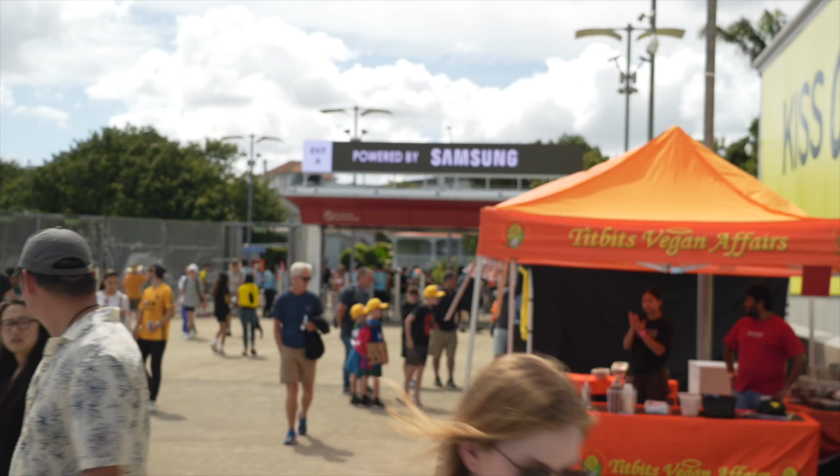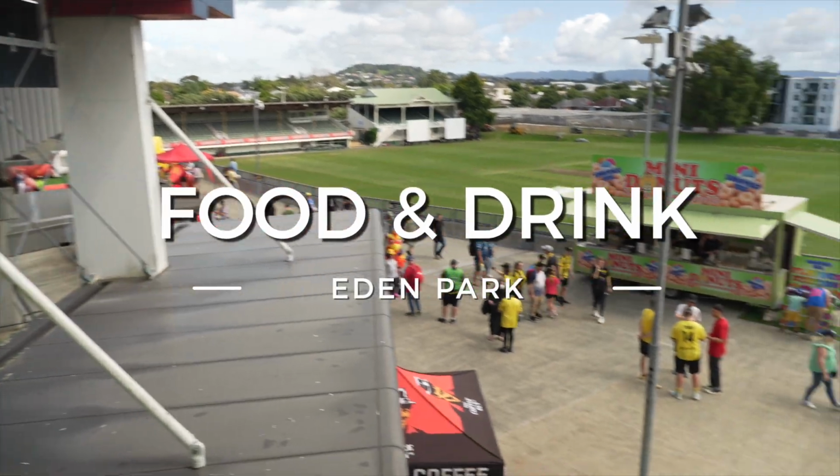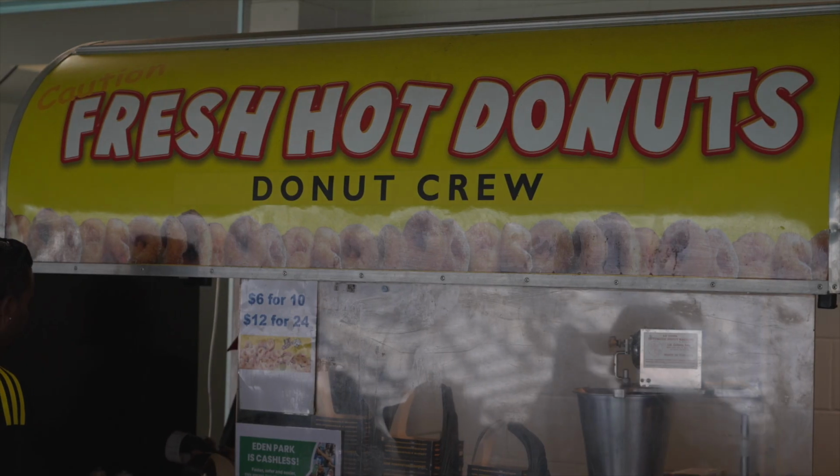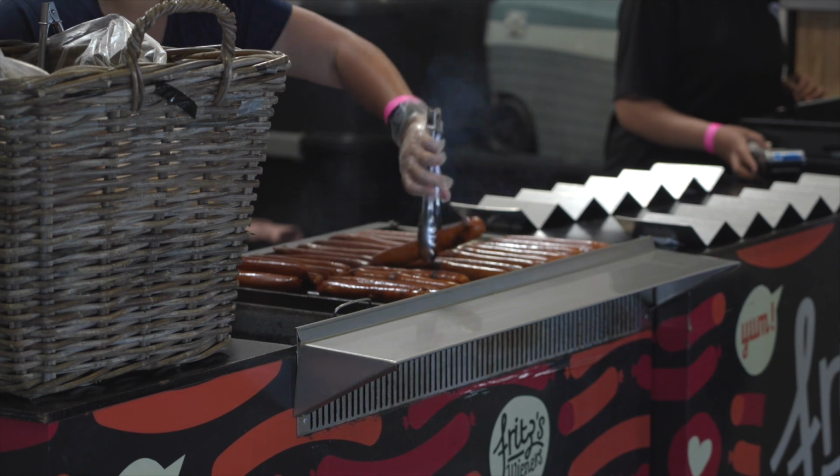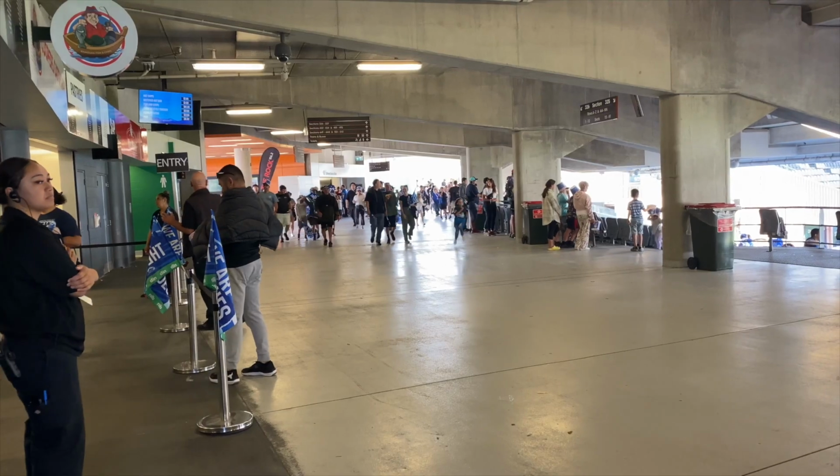Number 5, beer and food options. There are plenty of different food trucks once you enter the stadium grounds and no shortage of vendors around the concourse. The Wellington Phoenix match we attended on a Sunday only had half of the concourse open.